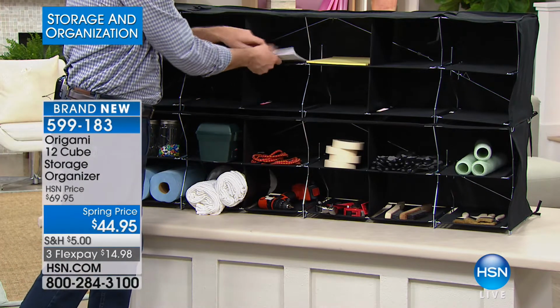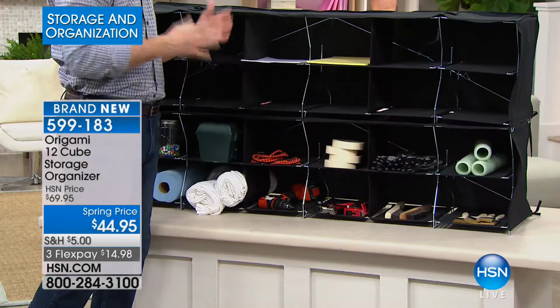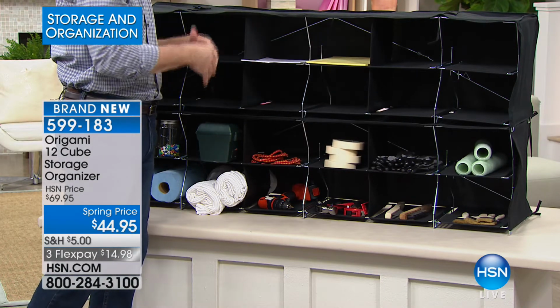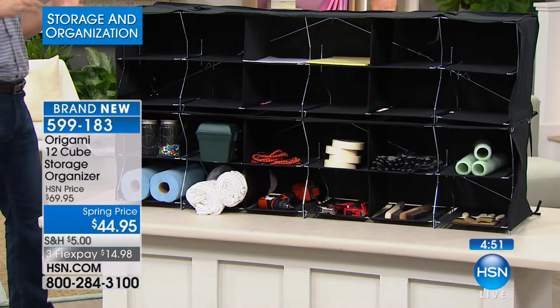So this is your normal sheet of paper. It all fits perfectly in there. So imagine 12 cubes to put all that paperwork, get it organized. These are the receipts. These are the bank statements. This is everything you need to get organized in seconds. Then these also stack. So if you want to buy a couple of these, then they're going to stack right on top of each other. Did you give them the length? Yeah, 56 inches wide. Okay.